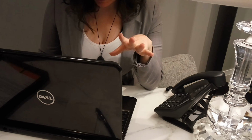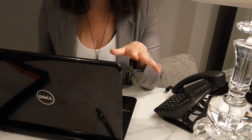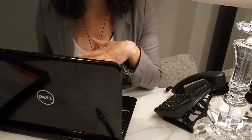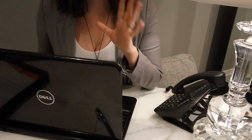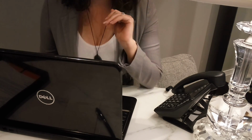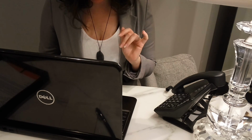The Executive King comes with the king size bed. You have your own separate sitting area, and it's a very, very comfortable lounge that you'll be sitting on there. Just amazing.